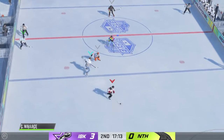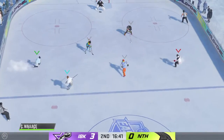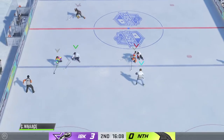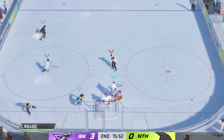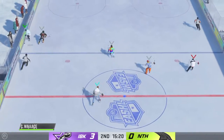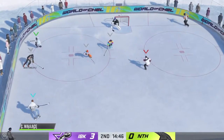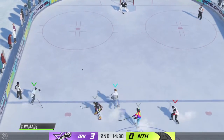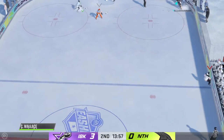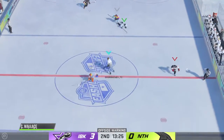The Icebreakers will play it in their own end. And now he angles it across to Wallace. He almost lost it for a second there, but regains control of the puck. On the doorstep, and they can't connect. Slides it diagonally to Jarvis. The Icebreakers played along the boards. Taken along the wall by Angulo. The Icebreakers gain possession of the puck here in the offensive end. The Nighthawks gain possession along the wall.